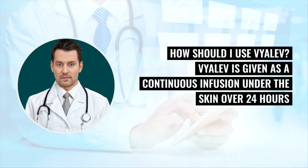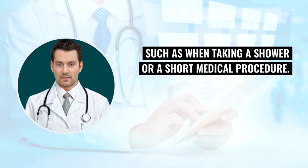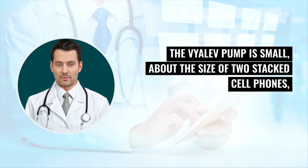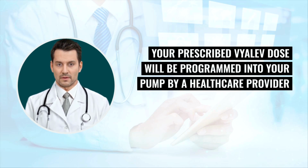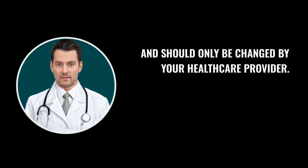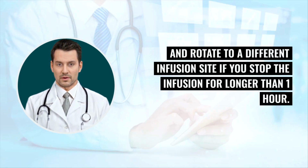How should I use VYALEV? VYALEV is given as a continuous infusion under the skin over 24 hours, using a Vyafuser pump. It can be stopped for brief periods of time, such as when taking a shower or a short medical procedure. The VYALEV pump is small, about the size of 2 stacked cell phones, and has a range of carrying case options. Your prescribed VYALEV dose will be programmed into your pump by a healthcare provider and should only be changed by your healthcare provider. You will need to change your infusion set tubing and cannula and rotate to a different infusion site if you stop the infusion for longer than 1 hour.